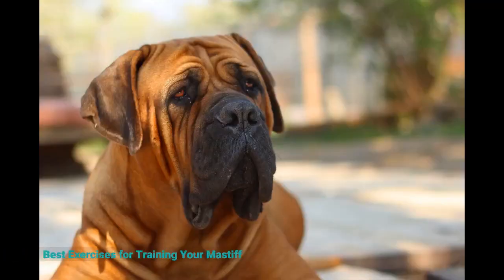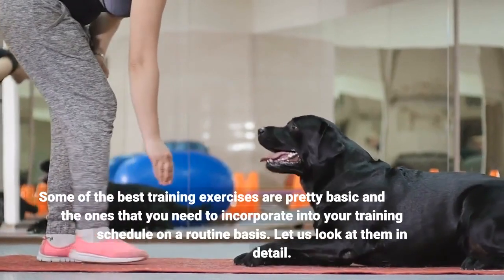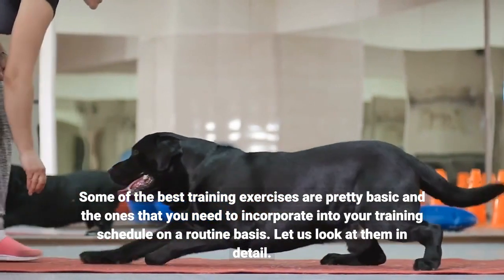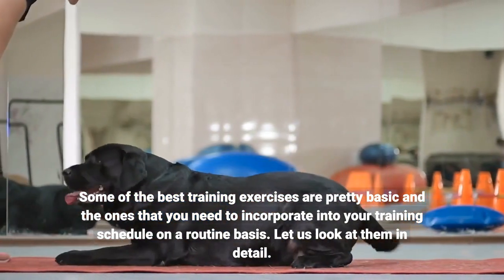Best exercises for training your Mastiff. Some of the best training exercises are pretty basic and the ones that you need to incorporate into your training schedule on a routine basis. Let us look at them in detail.